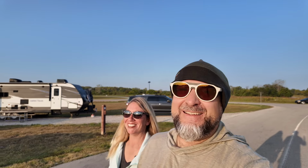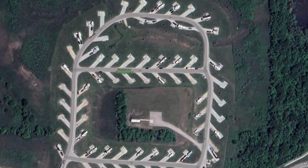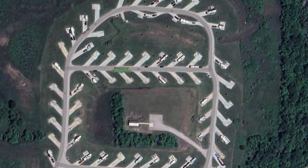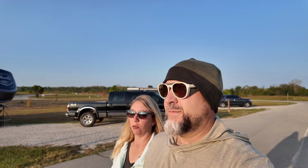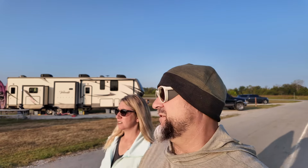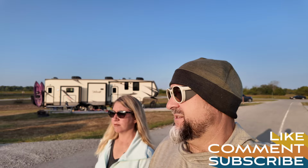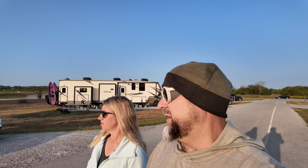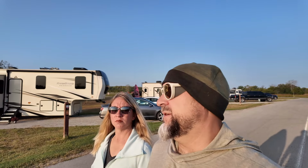It's very hard to see from Google Maps which ones are paved and which ones aren't, and there's no indication on the website, so you kind of have to pick and hope for the best, but there's not a bad site to be had for sure. All the sites are very large. You'll see us passing large fifth wheels that are easily within the site. And every site is electric.